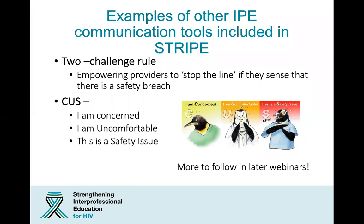So CUS, basically CUS, concern, uncomfortable, safety. I'm concerned, I'm uncomfortable, there's a safety issue. And it's a way for learners to be able to articulate where they feel there are deficits in care that need to be addressed.